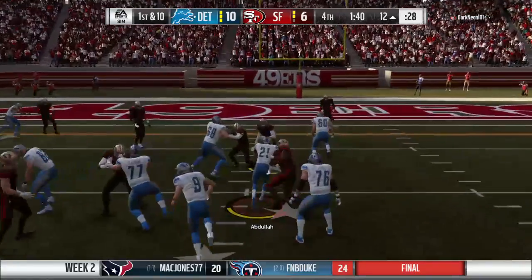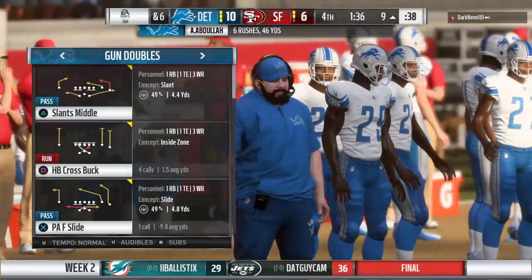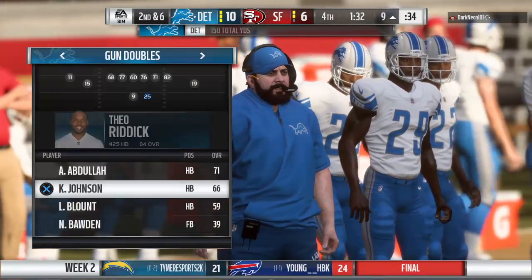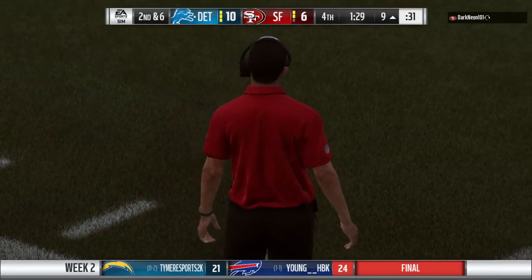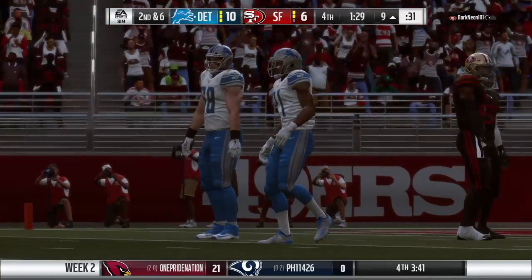They'll run it now out of the gun, and he's going to fight his way forward here for a modest gain. Up to 2nd down. They picked up a little bit of yardage there, and now, in this situation, should be in no hurry to run a play really fast. Let the clock wind down.